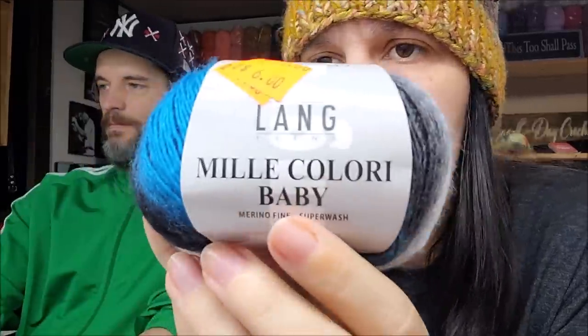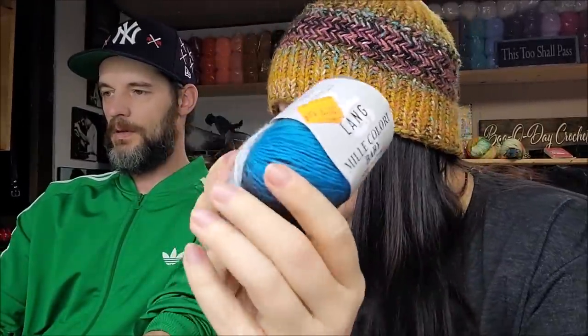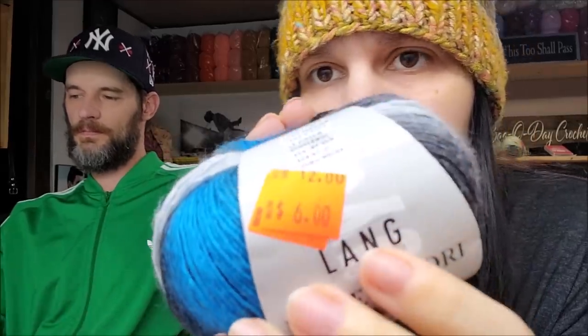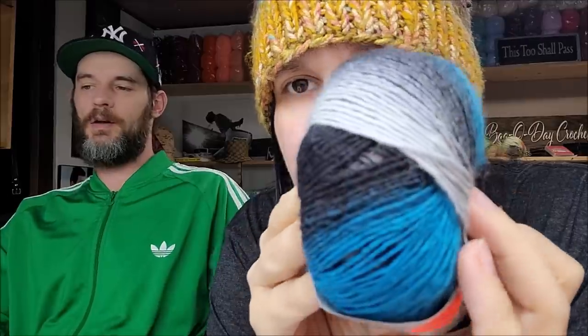This is lightweight. Lang Mille Color Baby. Is it Millie or Mill? I don't know what it is. Mill. Yep, right there. Was 12, now $3 a ball. So you can see it was 6 at their shop. They marked it down online. Now it's $3. It's 100% super wash merino, single ply, 50 grams, 190 yards.